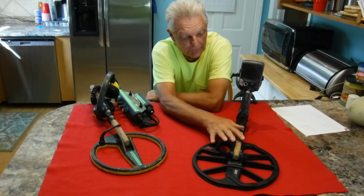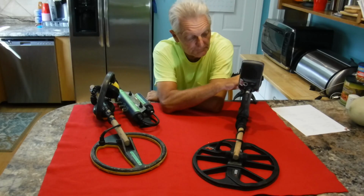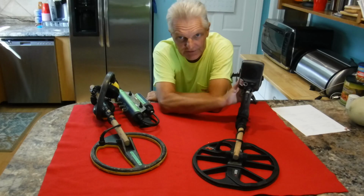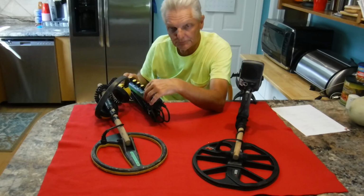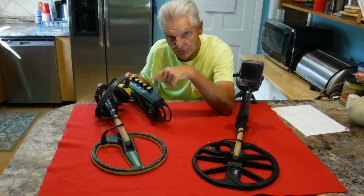Another positive thing about the Equinox is the digital push button on here. So you can change modes on it. If you want to change your feedback and all, you can change anything you want right here digitally. If you want to change anything on this machine, you've got these knobs right here, and these knobs are exposed and they do get broken.